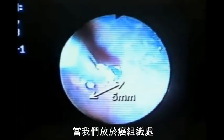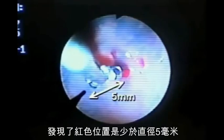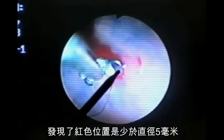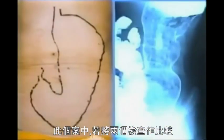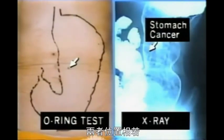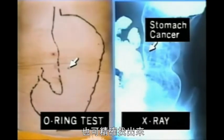When we placed it near the cancer, we found the red area. You can see it is less than 5 millimeters in diameter. This is an image showing the whole stomach. The illness is in the area which is surrounded by the black dots. This is the cancer just above the center. In this case, if we compare the two tests, the locations are roughly the same. Incidentally, even though the cancer is so small, it can apparently be detected with very high accuracy.